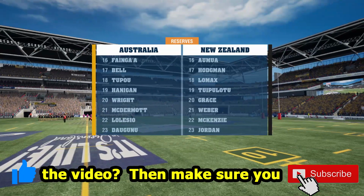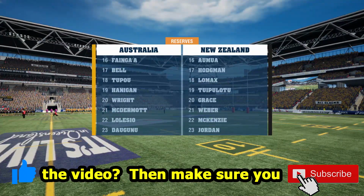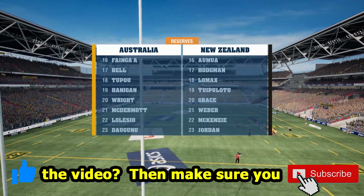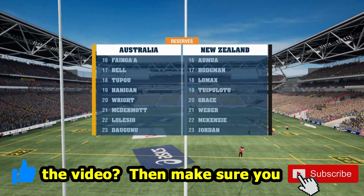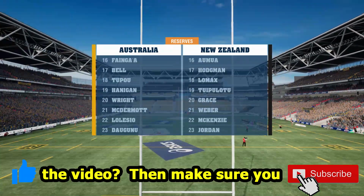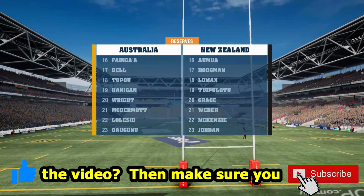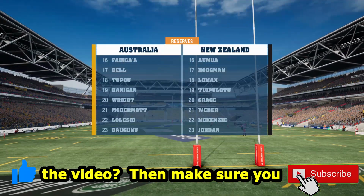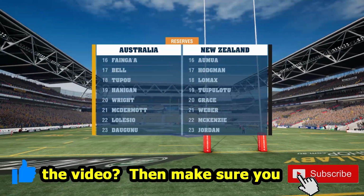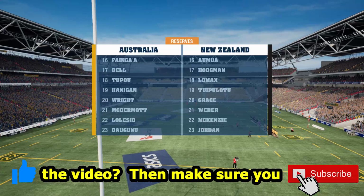Looking at the All Blacks bench, Sofa Almua, Alex Hodgman and Tyrell Lomax will be the front row replacements. Patrick Tuipulotu moves to the bench, and we see for the first time Cullen Grace, the former All Blacks under-20 and of course Crusader, taking his place for the first time in an All Blacks lineup. Brad Weber will be the replacement scrum half, Damien McKenzie, and Will Jordan is in the reserves as well. Plenty of youth and excitement for these two sides in tonight's matchup.